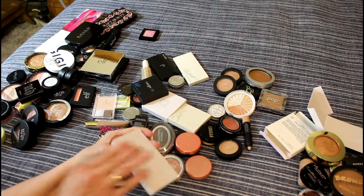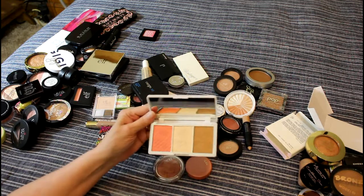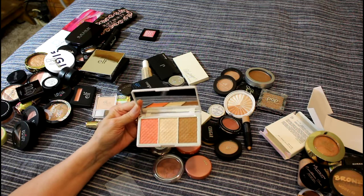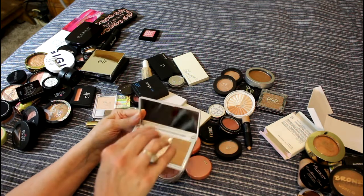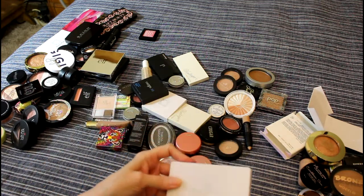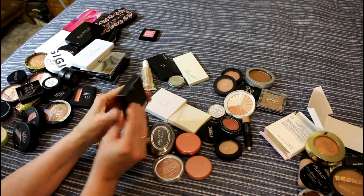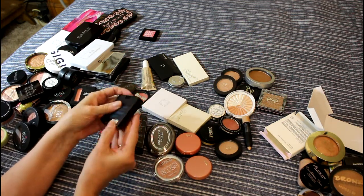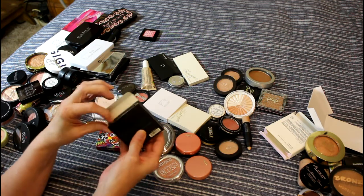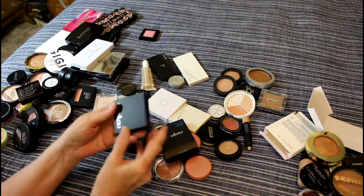This is also a little palette, and I've been really intrigued by this, and it actually looks freaking disgusting in the pans, but it's really not. It's really nice. And so the colors look really good on me. I'm gonna hold on to this and give this a little more love. Okay, I am keeping more than I'm getting rid of, but that's okay, right guys?